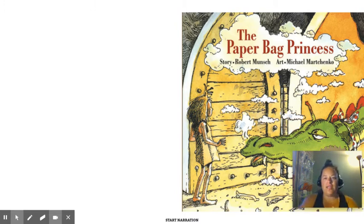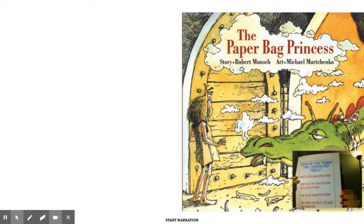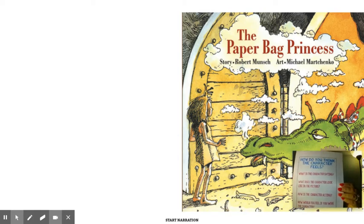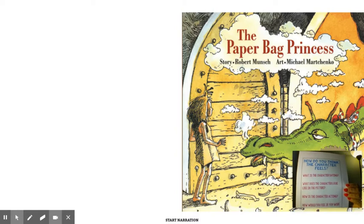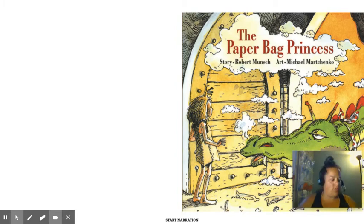So we've been working on characters, and I have this little chart here. Today we're going to be thinking about how you think the character feels. Remember, we're trying to imagine how the character feels based on how he or she acts, what they say, and what they look like in the illustrations. Okay? Today we're going to be using some thumbs up, some thumbs down to react to our story.